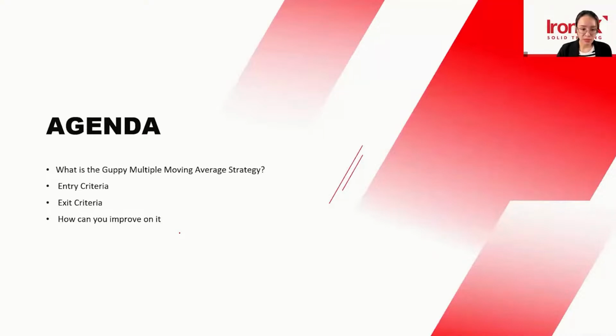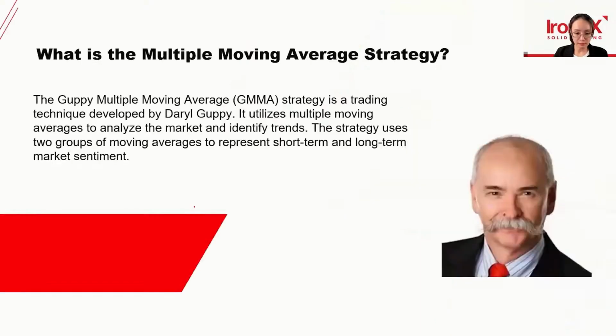As you know, today I'm going to cover what the Guppy multiple moving average strategy is, how to get the entry and exit criteria, and how you can improve on it. So what is a multiple moving average strategy, or for short, GMMA, short form for Guppy multiple moving average.